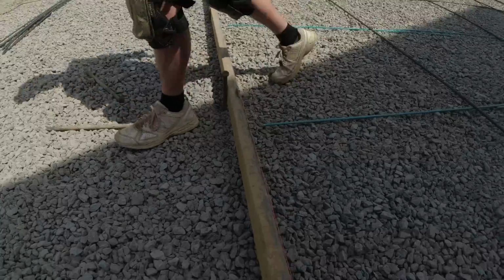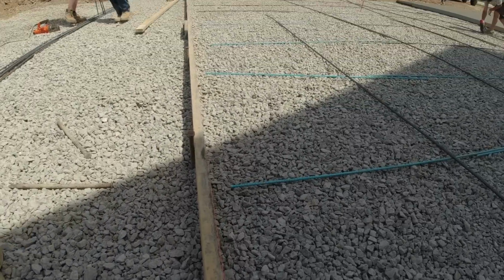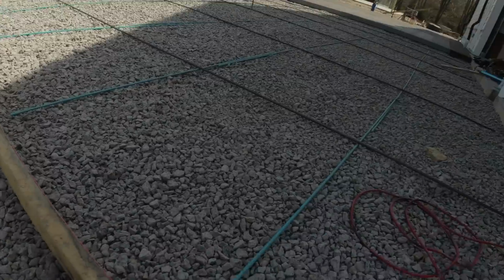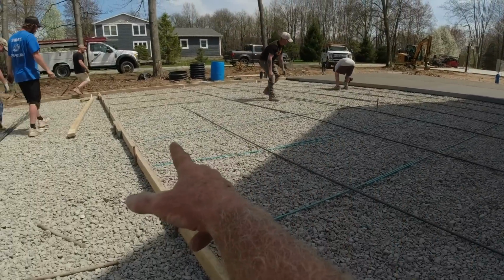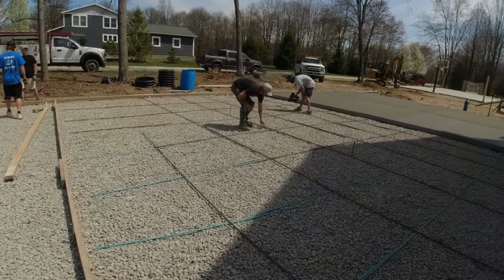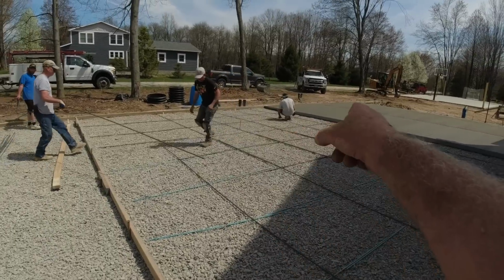Pulled a string from end to end, pulled nice and tight, setting our form right to height. Everything drains away from the house into our low corner. Okay, we'll get the rest of that tied up.